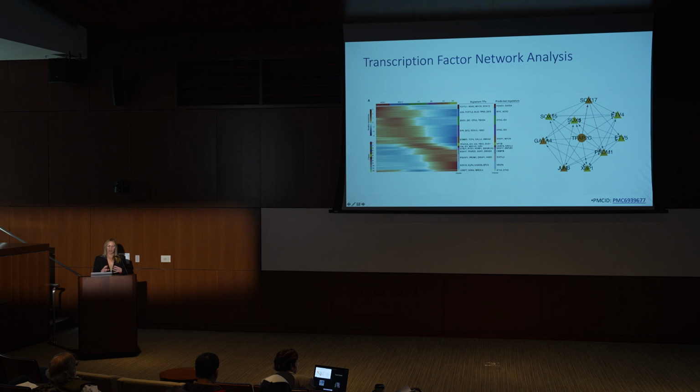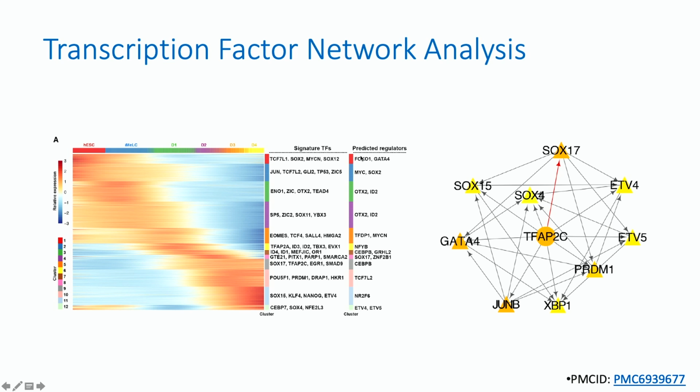When we line up the different transcription factors that are expressed over this time window, what we were able to come up with is signature transcription factors for each one of these time points in the germline trajectory from human ES cells all the way through to specified germ cells. So they're signature transcription factors and they're predicted regulators.